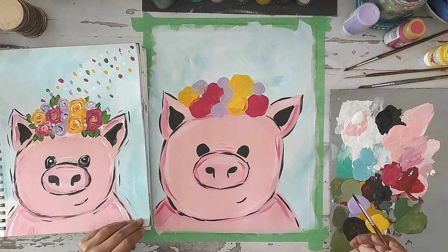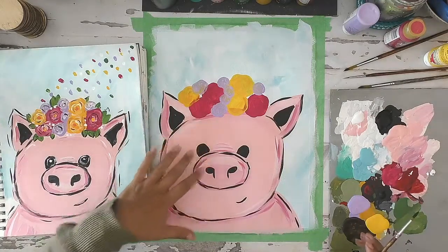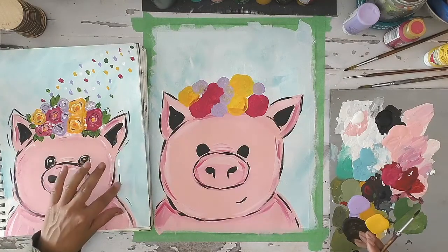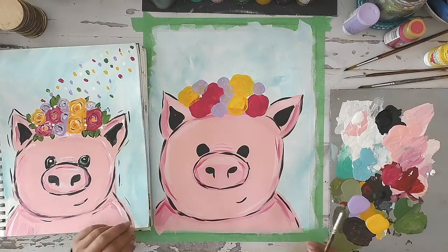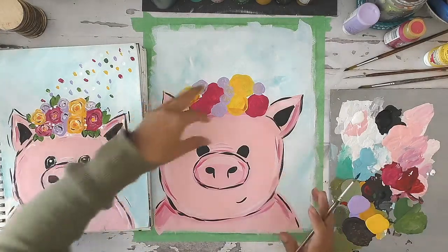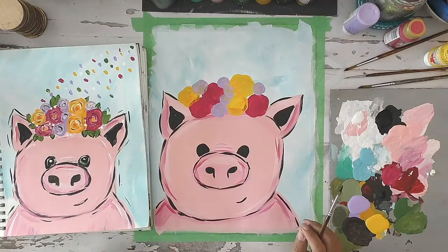I think that's it for the outlining. Then once we get the flowers done, we'll come back and give these the lines on the outside, which help portray movement, makes him look like he's dancing or moving enough that, you know, he's dancing so much that flowers are flying off the top of his crown there.